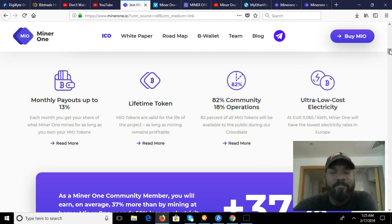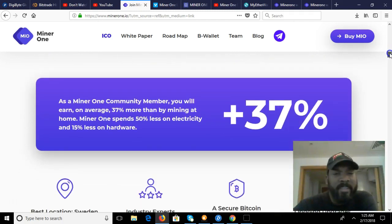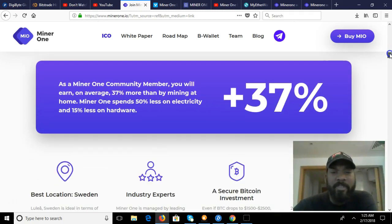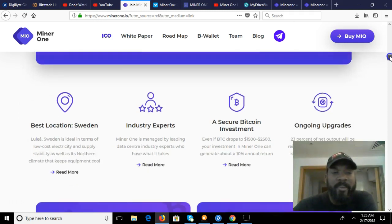You can buy that. You have low cost electricity in Sweden. It's the lowest in the EU. We'll see more of that in a minute. So as a Miner One community member, you will earn on average 37% more than by mining at home. That's if you have your own operations. You're actually mining. Miner One spends 50% less on electricity and 15% less on hardware.